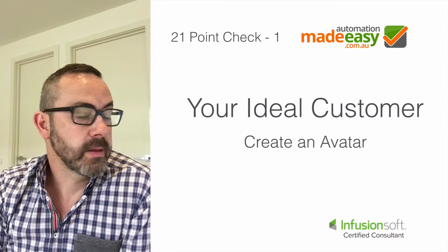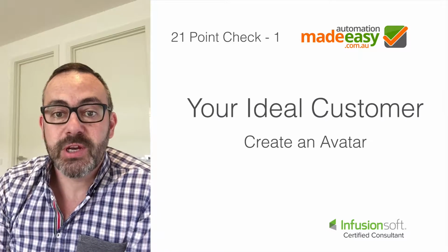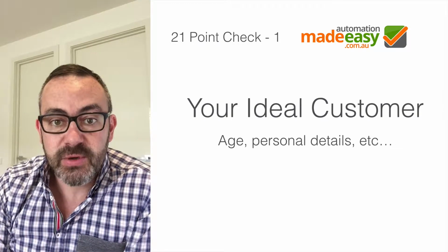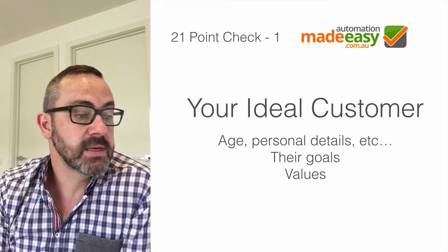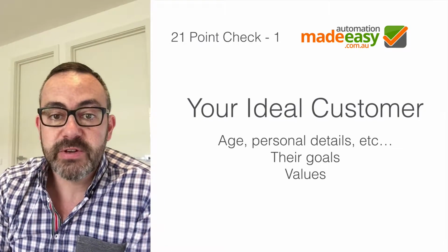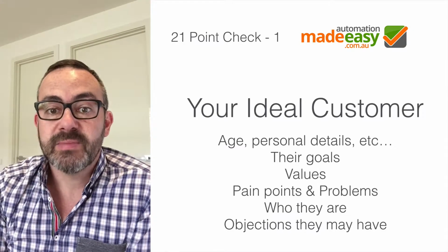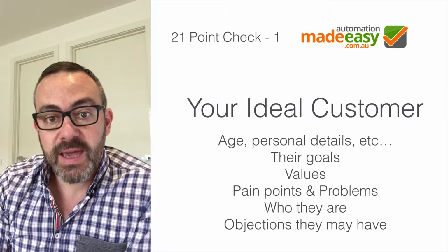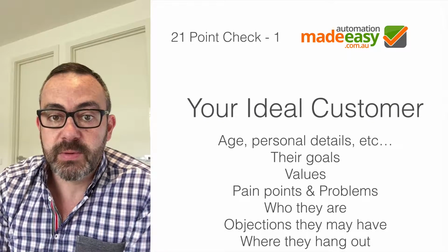Now, for your ideal customer, I want you to create an avatar. So it's a picture. I want you to paint a picture of who your ideal customer is. Their age, their personal details, all of that sort of information, their goals, what they're trying to achieve, what they're trying to move away from in their business or in their life, or whatever the solution is that you provide for your customers, their values, what they value most, their pain points and their problems, who they are, and any objections that they might have in purchasing your product or service, so that you know how to address those objections in your marketing as well. And one last thing, where they might hang out as well.